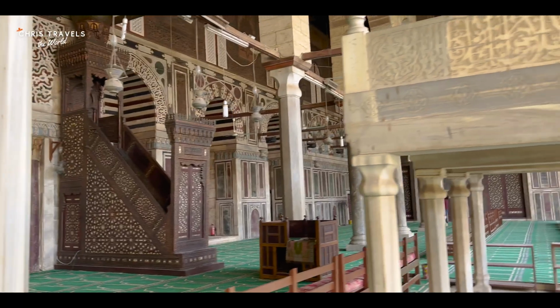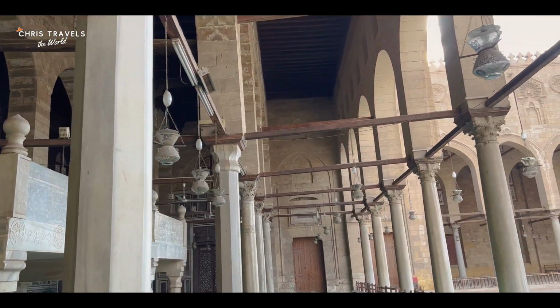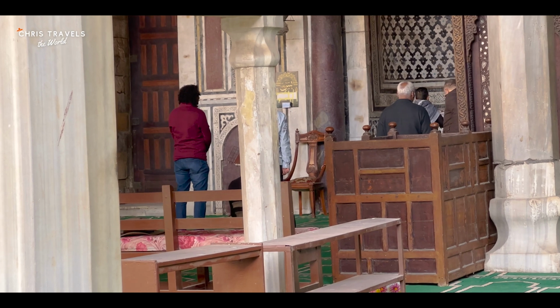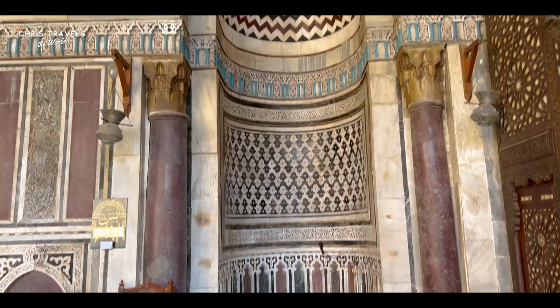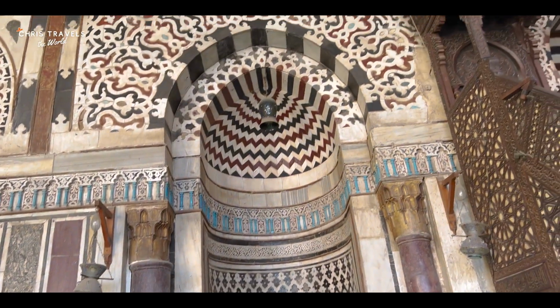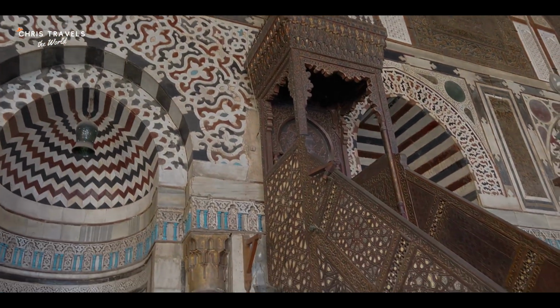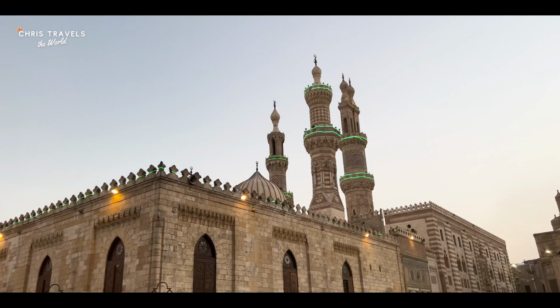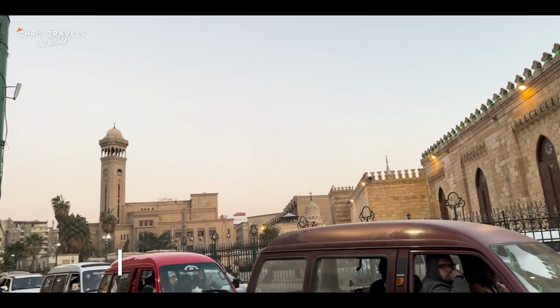The prayer hall is richly decorated with polychromatic marble and finely carved wooden panels. The mihrab and minbar are adorned with intricate designs, and the mosque library is renowned for its extensive collection of books. Finally, we arrived in el-Khalili, Cairo's famous bazaar.